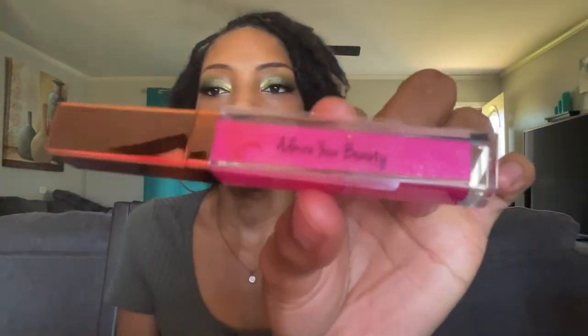Alright, so this next one is called Dreamy. Ooh, this one is almost like the Barbie pink, but the Barbie pink is lighter. This one's a little bit darker. I like it. It's got gold sparkles in it. Yeah, y'all know me, I love my glitter. I love my sparkles.